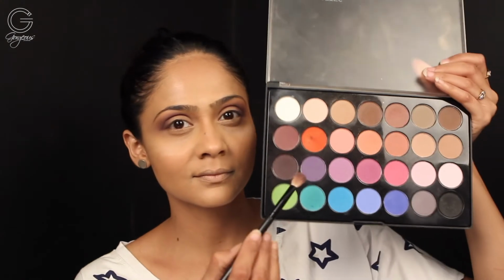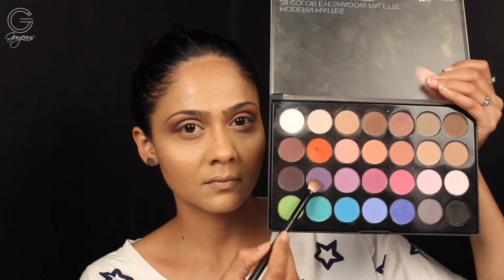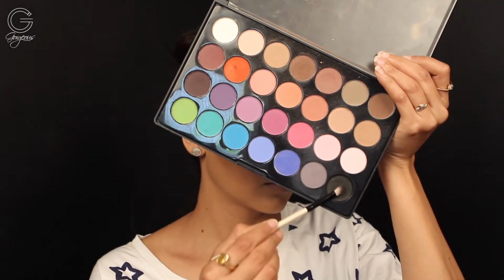So I'm going to now take that shade, the lilac, and apply that right there. This is going to be in between the two shades, like the eyelid and the outer corners. It's going to be a transition shade between that, and I wanted the outer corners to be a little more dark, so I'm going to mix a little black with the previous shade, and again using the guideline I'm going to create the outer V, and as you would see I've just created more depth right there.